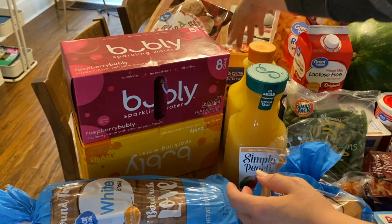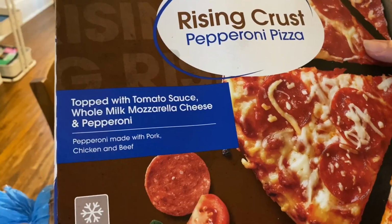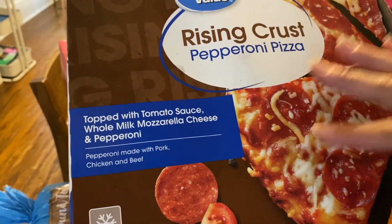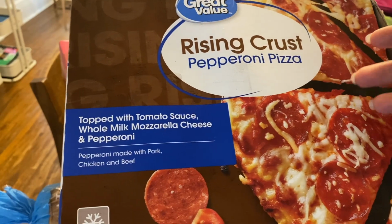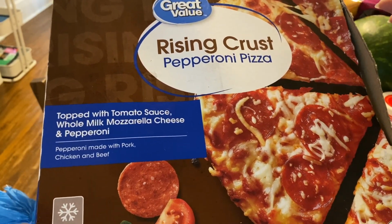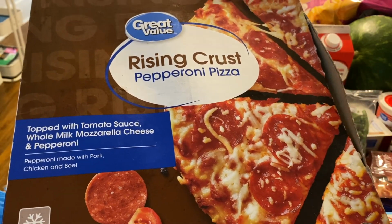And last but not least, you guys know, whoops. My pizza box got all destroyed. It's okay. I told you that we are kind of hooked on these rising crust pizzas ever since we went to Tennessee. We had never tried them before. We gave them a try, and now I get these at least once a week. So this is going to be one of the lunches this week, and I love it because it's only $3.98. I pop it in the oven for like 25 minutes and bam, the kids have lunch. And it's something that they all love.